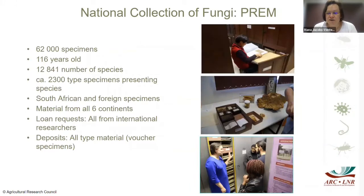So the National Collection of Fungi consists of two different collections, PREM for Pretoria and M for Mycology. And this collection was, as I said previously, established 116 years back. It accommodates 63,000 dried specimens, which represents over 12,000 species and 2,300 types. It also incorporates an extensive literature reference library that dates back to 1755.